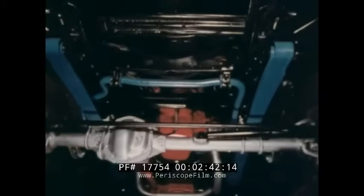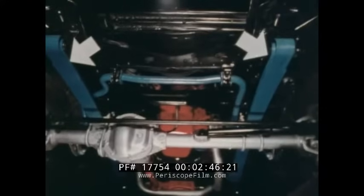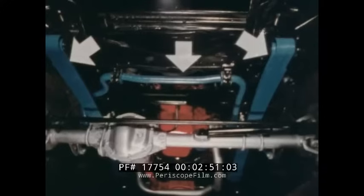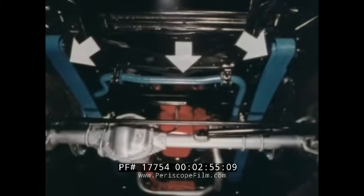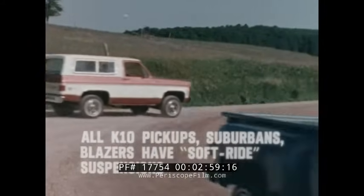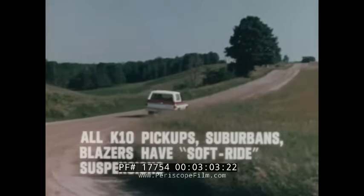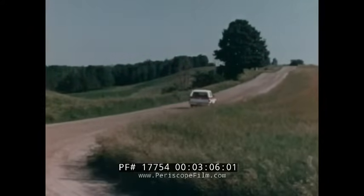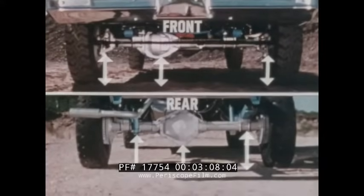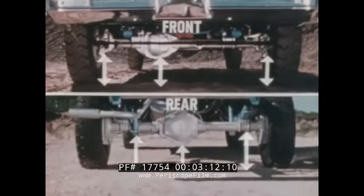Front suspensions are also built tough. Tapered multi-leaf front springs help provide a low body height and give a good ride. A front stabilizer bar is standard on all models. It helps improve stability. To further improve the ride, all 1977 Chevy K10 pickups, Suburbans, and Blazers have soft ride suspension, standard. All Chevrolet four-wheel drive vehicles are designed with good ground clearance, front and rear.